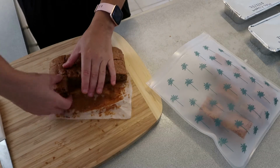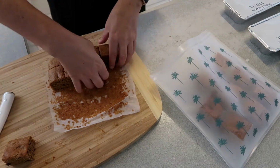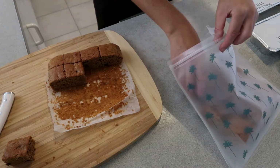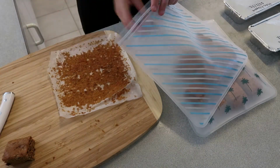And yeah, I just pop it into this. You can wrap it up with cling wrap. I'm not sure that will probably keep it fresher, but I'm just going to put it all into the Ziploc bag.